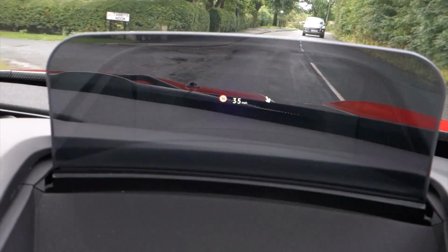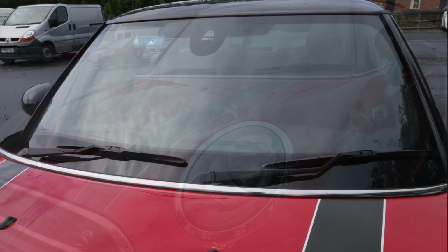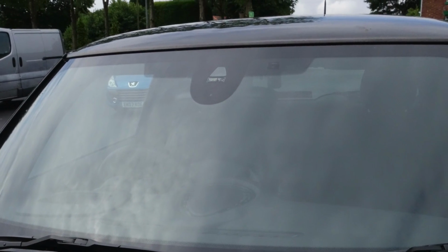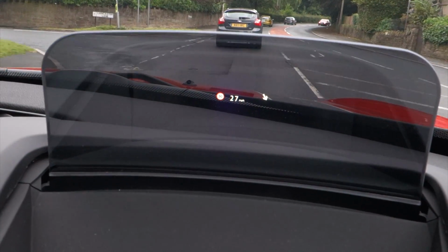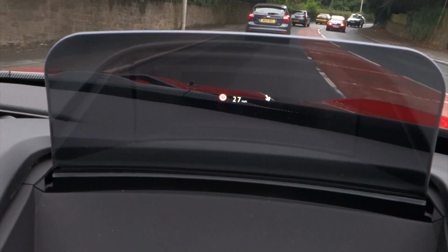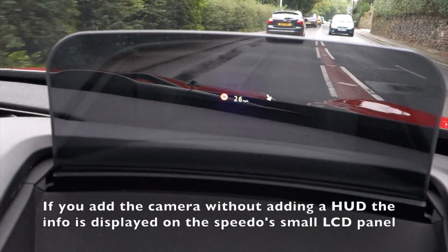Now, how does it know that? Well, the car itself has a camera all the way up behind the rear view mirror. That camera constantly looks out, and every time it sees a speed sign at the side of the road, it puts that information on your heads-up display on the left-hand side. So it always remembers the current speed zone that you're in.